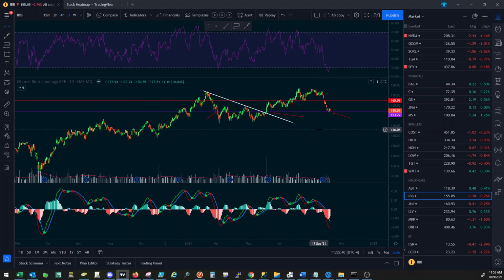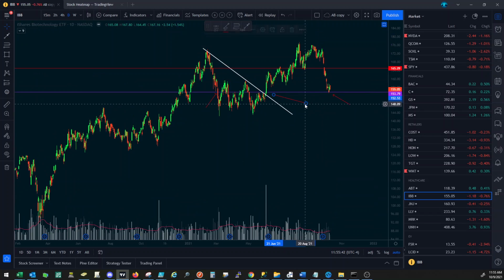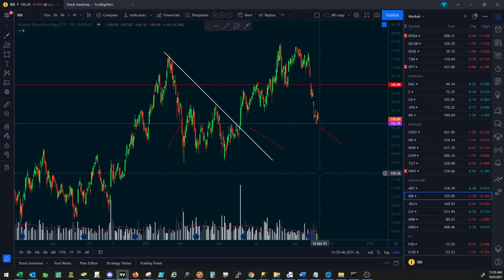I do like it. The healthcare stocks have been lagging the market. A lot of this was because of Merck coming out with their pill, which dropped Moderna like 15%. Moderna, I think it's gonna go back up. We'll go over that one as well. But this is a good entry here if you want to play the biotech ETF.